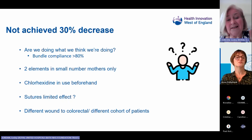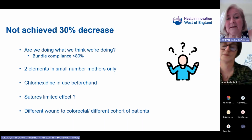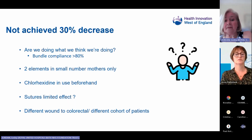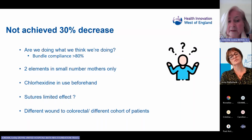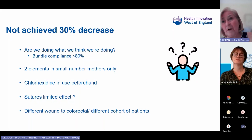So the first thing, obviously, is, are we doing what we think we're doing? Are we implementing the bundle? As I said, it was one of the really important things that we did collect reliable bundle compliance. And actually, it does seem that we are very reliably delivering the bundle, with all trusts having over an 80% compliance. However, when we look at the bundle, only two of the elements are implemented in a small number of mothers, the antibiotics and the wound protector. And chlorhexidine was in use beforehand, although we are allowing it to dry. So I think what we have done is we have standardised care, and that's shown by the reduced variation.